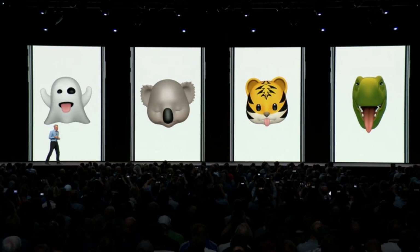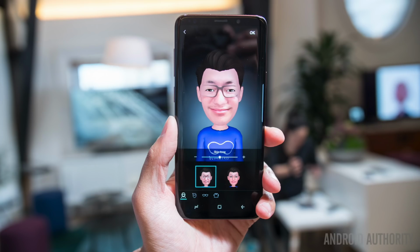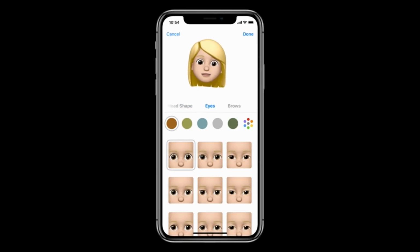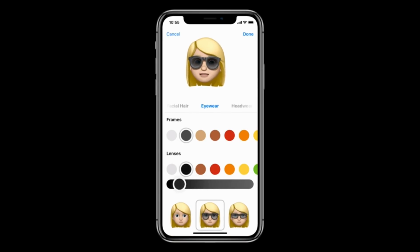Apple has also added 3 new animojis, including the T-Rex, the koala, and the ghost animoji, which is just awesome. Yesterday, Memoji was introduced as well, which is kind of a knockoff from Samsung's Animoji, let's call it. But I mean, Samsung just did it really creepy. I installed the beta on my phone, and it's honestly really expressive. It's also very customizable, so you can change your hair, your eyes, your face. You can even put glasses and hats on. Like this, you can make it even more like yourself.